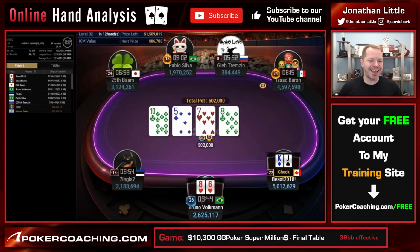And look, I get the idea of checking here. Obviously, Bruno's going to have a whole lot of pairs, two pairs, and draws, and he's not going to fold very often on the turn. But I think if you bet kind of big on the turn and then blast the river, you're going to have an immense amount of fold equity. Anyway, he checks, and now Bruno has to decide what to do.